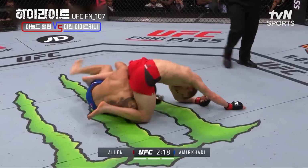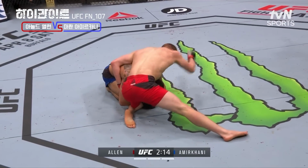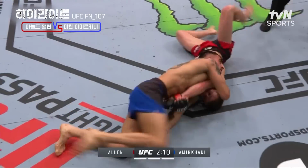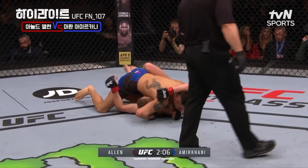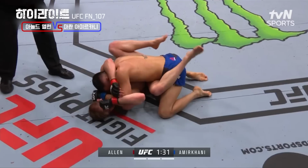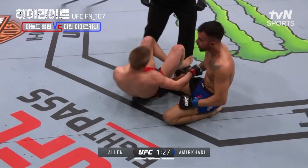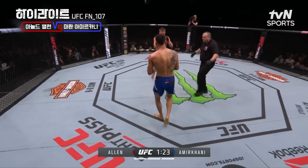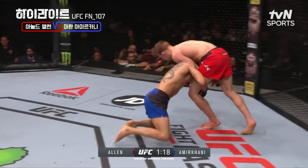Beautiful work. Steps across. And a scramble from Allen. In chaos lies opportunity, and what has Arnold Allen picked up here? He's on the Kimura. Gets the sweep with that, but finds himself on the bottom. He was threatening with a triangle earlier on. Referee stands them up. Well, I'm not sure I agree with that stand-up, Dan, but the referees, you mentioned the word cadence earlier, they like a fight to have a certain rhythm.